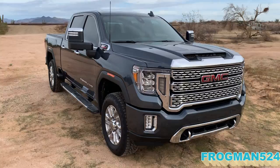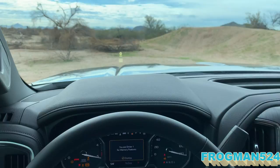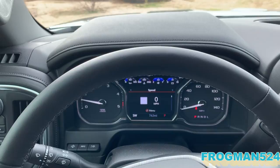All right, we're here in the truck. I'm gonna go ahead and start it up. You can hear how quiet it is. There is the heads up display. Sorry about that. So you can see the heads up display. It doesn't show up very well on the camera, but it is pretty bright. You can adjust on here. Sorry, I don't know why my music keeps playing.